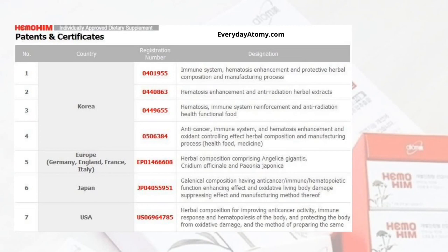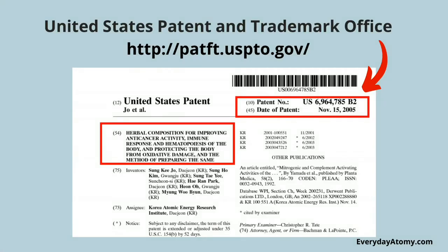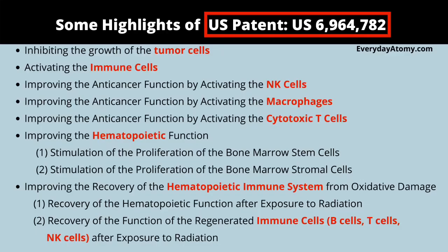There's a list of patents here from different countries in the world, but if you take a look at the one on the bottom there for the USA and punch that number into the Patent Office website, you will be able to pull up all the patent information about HemoHim as well as what it's used for. And there are some highlights of them displayed here that you can dig into at the Patent Office itself. But the main things to look at here are how it helps with the immune system.